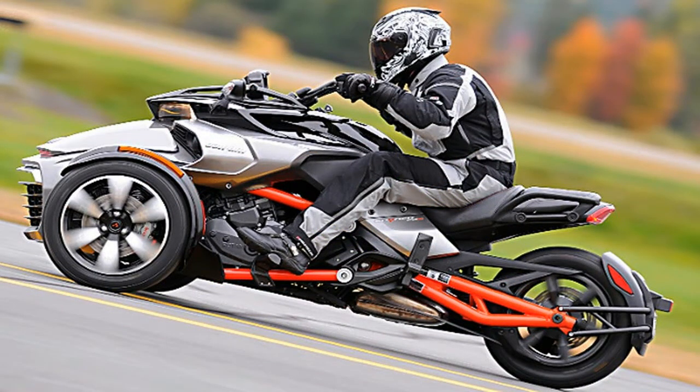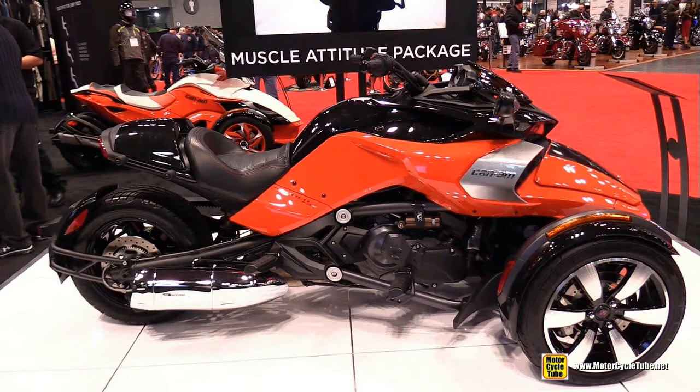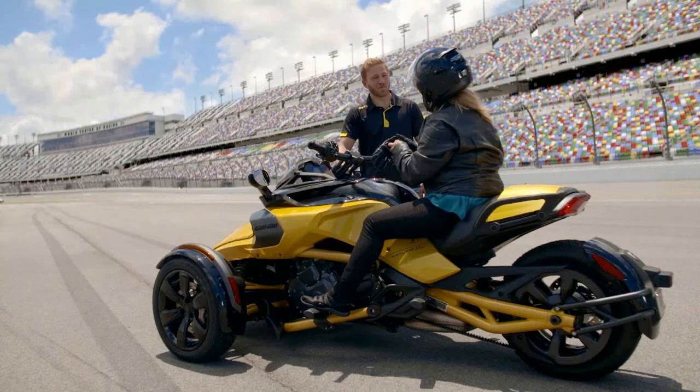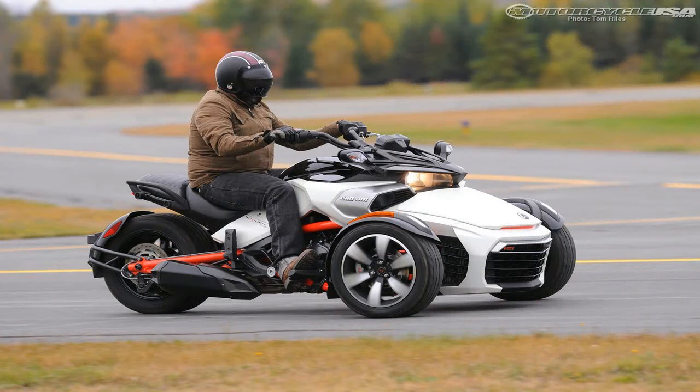Viewed in profile from the handlebars back, the F3 brothers could pass for super sports with a ridiculously wide rear tire. Starting out back, a generous hugger contains the spray from the rear tire to keep the rear end sporty looking and clean, with a taillight housing that serves as the terminus of the subframe. And I gotta say, I am a fan of that look. Bigly.